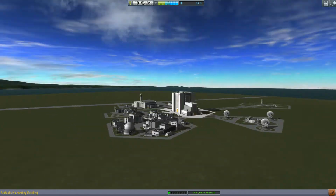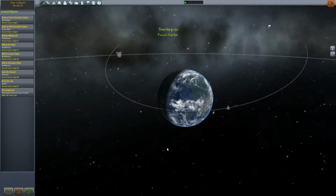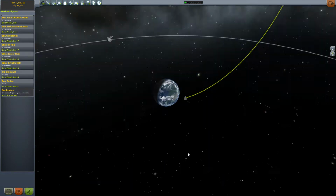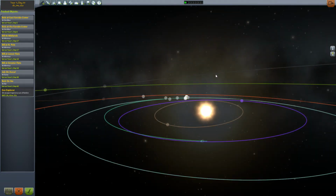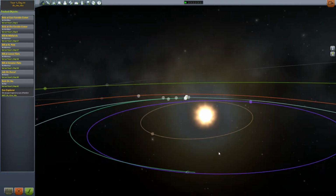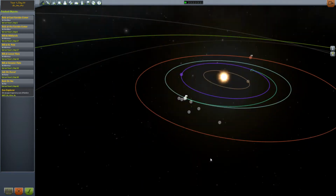Alright, so we have a nice lovely day here on planet Kerbin. Let's go check out what we've been doing here. And yes, we do have the Eve Explorer on the way out of the Kerbin system. There it goes. And there's our encounter with planet Eve, the next planet in towards the sun. We have quite a bit of correcting to do because, as you can see, our orbital line here is off from Eve's orbit quite a bit. But we will go ahead and fly that mission and make sure we get right on that.